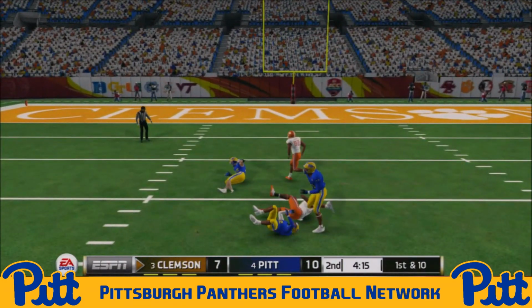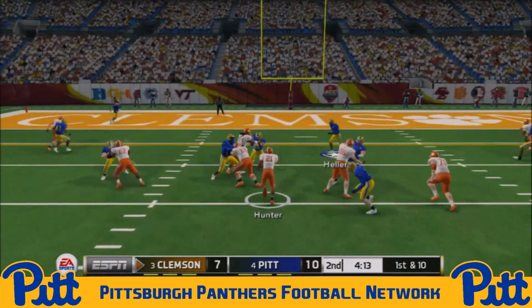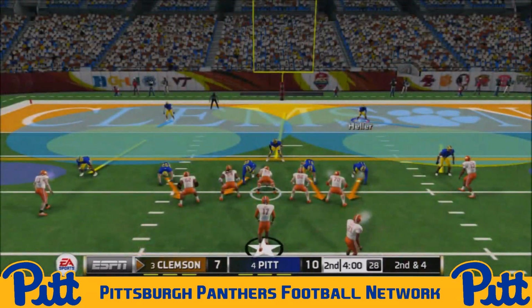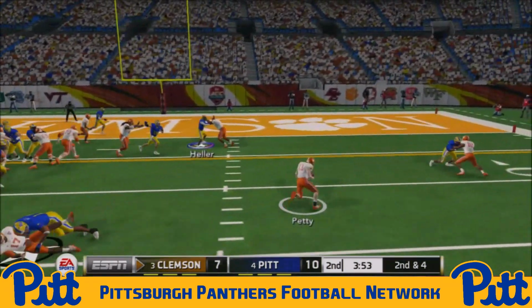This time they go the other direction, coming on a slant off the left. That's James Phillips getting behind Damian Vector and getting first down yardage. It's going to be Hunter up the middle here. He's going to be dragged down. Picks up 6, though, for the sophomore tailback. 2nd and 4 now for Clemson. They go Petty in motion into the backfield. Cooper keeps it himself. No, he's going to pitch it.